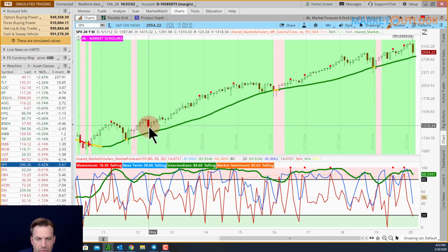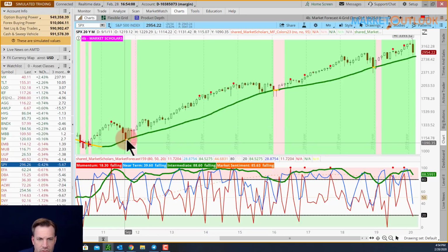This was a time here, May of 2012 again, where we did dip, similar to what we got now, pretty significant move. The near-term line had fallen below 50. The momentum line was down in oversold levels. And of course, here's August of 2011. By September, we had a yellow line and bounced off of that.